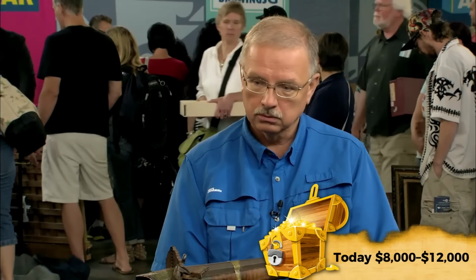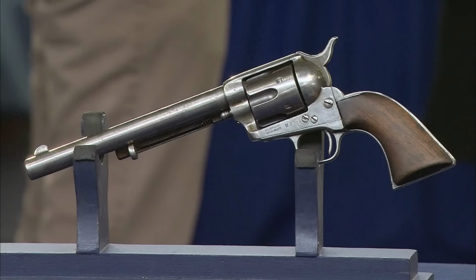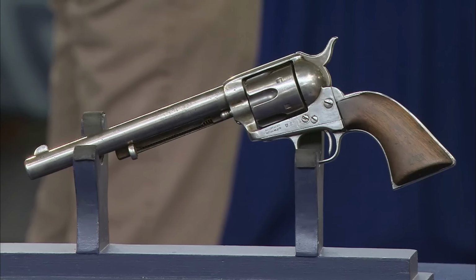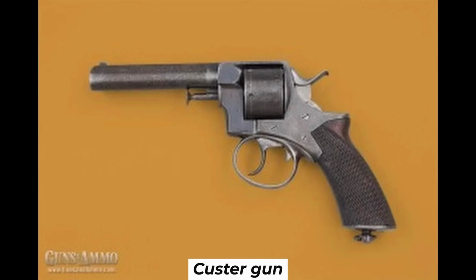Oh my Lord. I absolutely had no idea. That's amazing. Imagine holding a gun tied to Custer's men at the infamous Little Bighorn battle. The guest inherited the item from their grandfather, an antique gun collector with an impressive collection. This particular gun has intrigued the guest, who believes it may be a Custer gun.